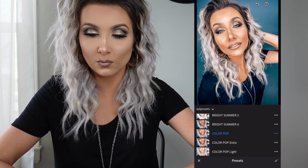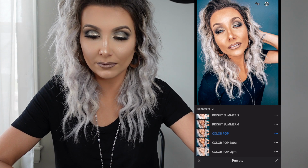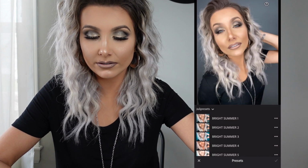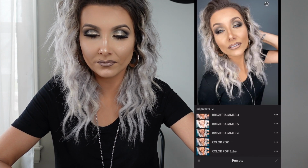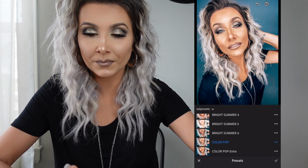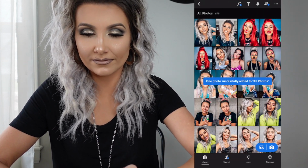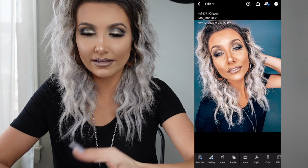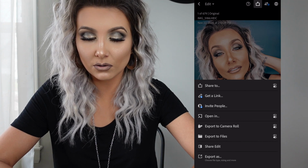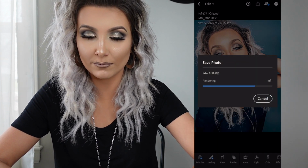And if you want to see it without the filter again, you just hit this little X down in the corner and it will take it off, okay? So hit the presets, scroll, and I hit Color Pop. And as you can see, it just kind of makes everything pop there. Again, hit the check mark, and then hit the check mark up here. So I have both of those pictures. And then once you have that, hit that button and also click export to camera roll. That way you have both of these saved to your camera roll, okay?